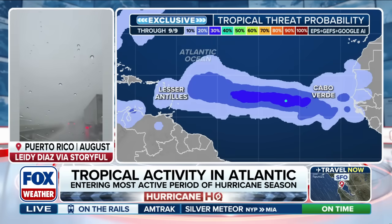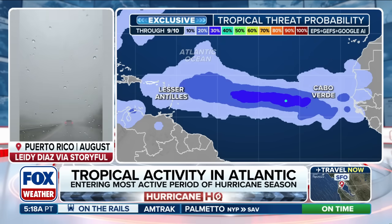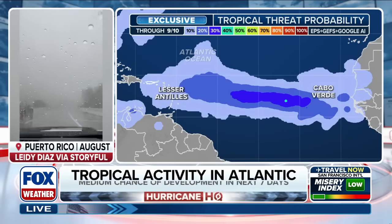Tropical threat probability, one of our new tools in the toolbox here, one of our newer products. I show low confidence. Low confidence. Yeah, and that's going to be through basically the first week and a half-ish of September.